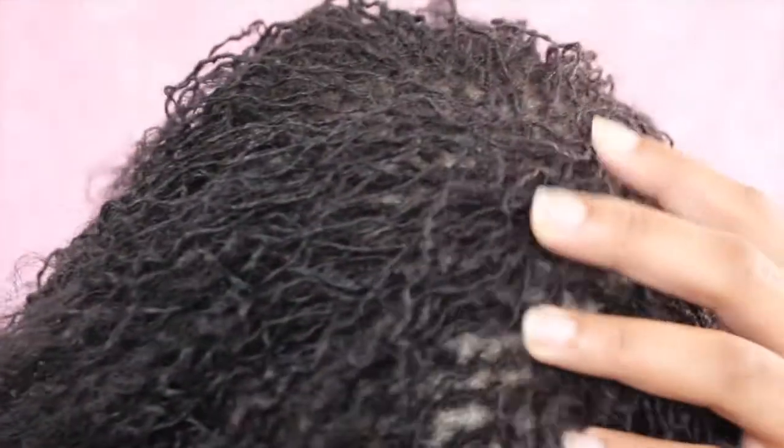All right, now what I'm going to do is show you guys an up-close look of my hair, and I'm also going to show you what I use in my hair. It's pretty basic. Everybody kind of knows the general Sisterlock products, but I am going to show you guys just what I do.